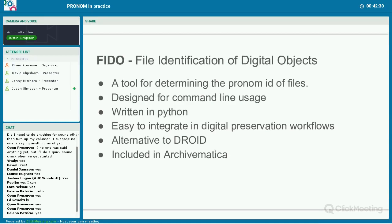So FIDO is an open source software application. It is maintained by the Open Preservation Foundation. The acronym means File Identification of Digital Objects. It's one of the tools, as David mentioned, that is based on doing file identification using PRONOM identifiers, PRONOM PUIDs. FIDO is integrated into Archivematica.